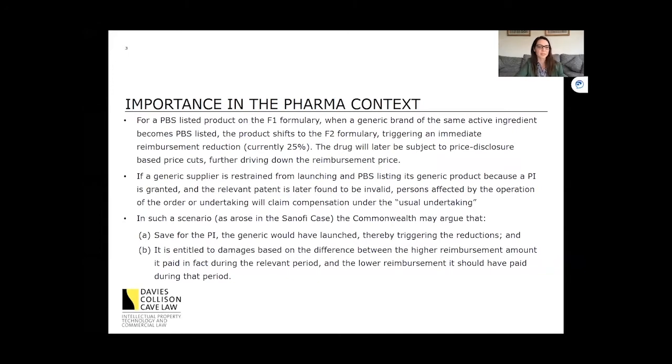The usual undertaking is particularly important in pharmaceutical patent cases because of the way the pharmaceutical benefits scheme operates when a first generic product becomes PBS listed. A pharmaceutical product with only one brand in the market will generally be assigned to the F1 formulary, and the pricing of such a product is not subject to generic competition. When a generic brand of the same active molecule is listed, the drug will be allocated to the F2 formulary and will become subject to the provisions of the National Health Act relating to statutory price reductions and price disclosure, most notably an immediate 25% reimbursement reduction.